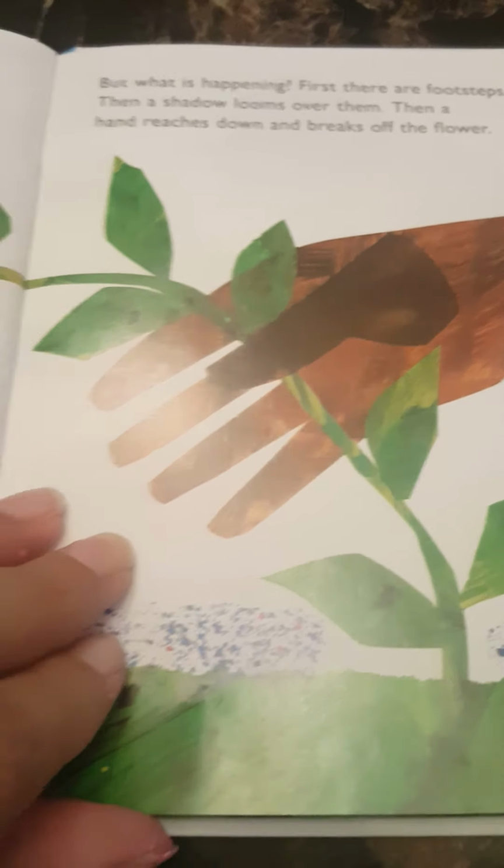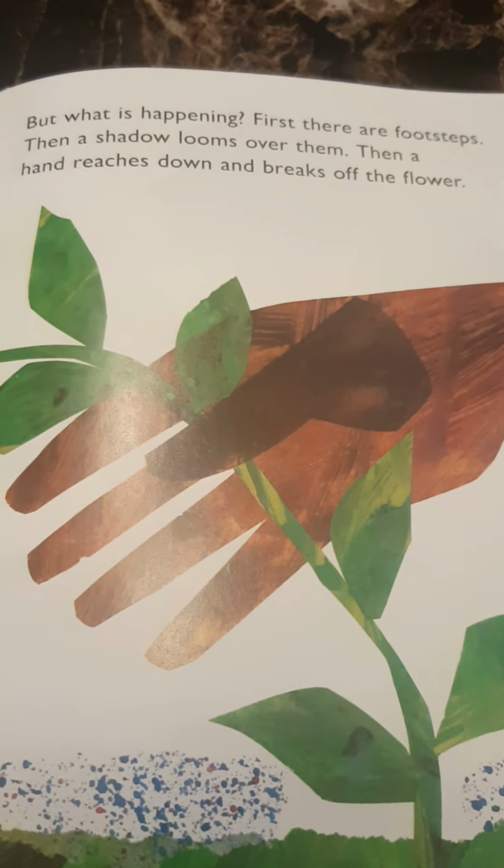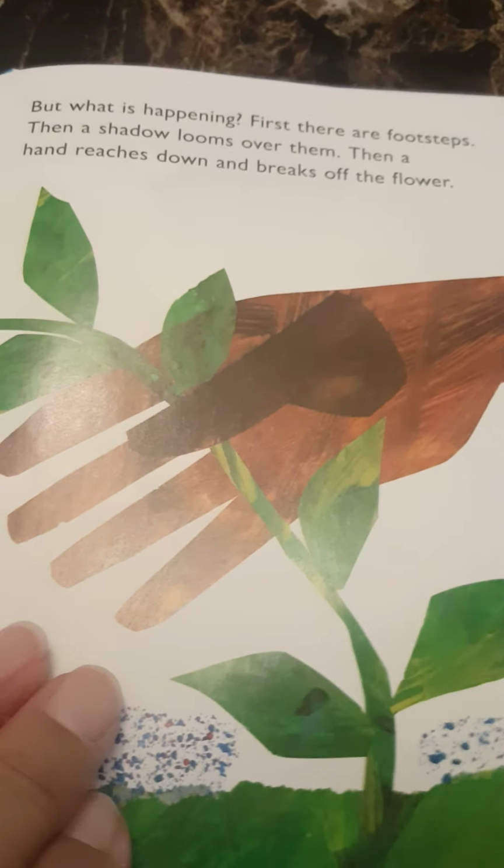Let's stop and predict. That's what strong readers do. Stop and think. Where do you predict the flower is going to end up? I'm predicting that it might go in a vase on someone's table. Let's turn the page and find out.